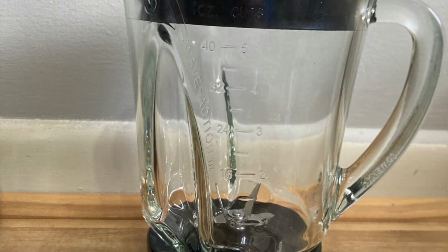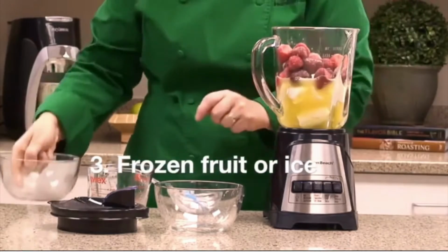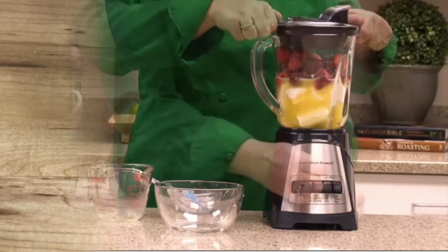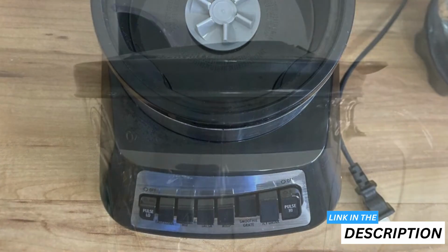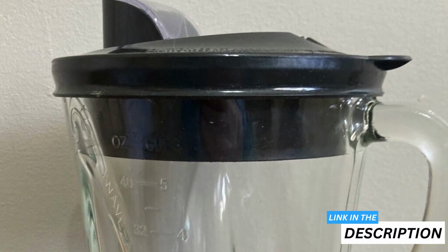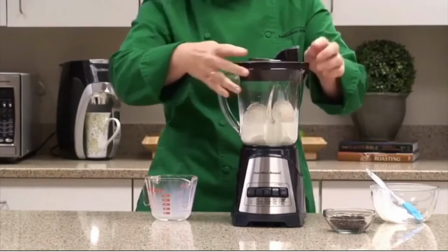The cons are that it may struggle with very frozen items because it doesn't quite have the sheer power of the absolute best non-toxic blenders on the market. More on those in a minute. Also, the lid can be tricky to remove initially. But I guess I'd rather have a super secure lid than one that constantly leaks and becomes loose.